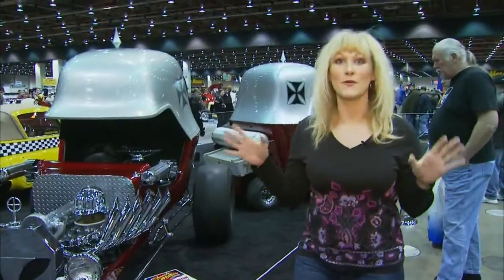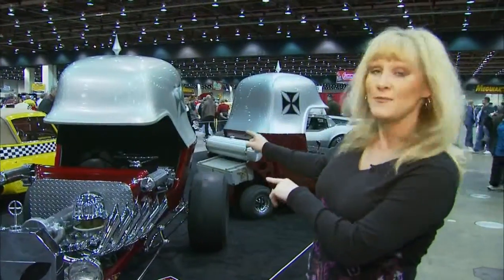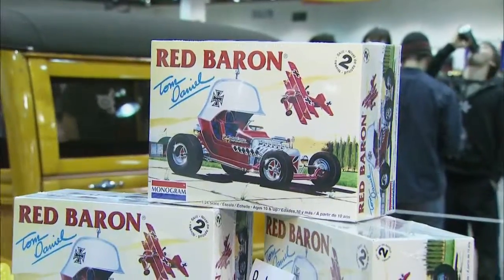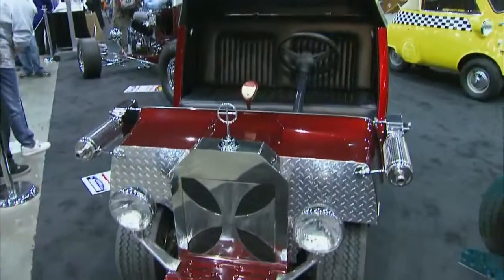These cars along here are for Builder of the Year, and this year it was Chuck Miller. He's a hometown guy, and this one behind me, this was actually built from a little toy model car. He built this in '69. It's called the Red Baron. He made it into a golf cart as well.